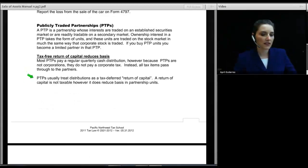Now, one of the things that these partnerships also do is give distributions. And in the advertising literature, if you were to read the promotional material for a particular PTP, trying to make a decision as an investor whether I should invest in this, the promotional material will say, yes, we're going to give you all these tax-free returns of capital that you're not going to have to pay tax on. And it makes it sound pretty good.